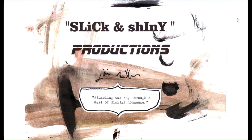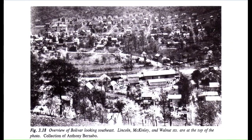Slick and Shiny tongue-in-cheek productions now takes another look at Bolivar, Pennsylvania, not to be confused with Bolivar, Pennsylvania. Bolivar is the one in the northeastern part of Westmoreland County, up along the Conemaugh River. And we'll see some pictures of Bolivar.